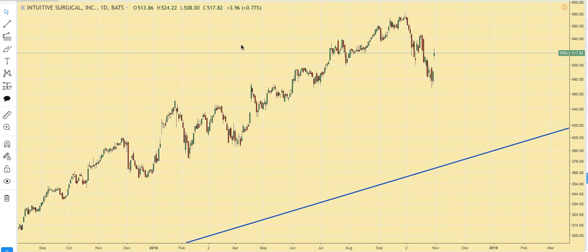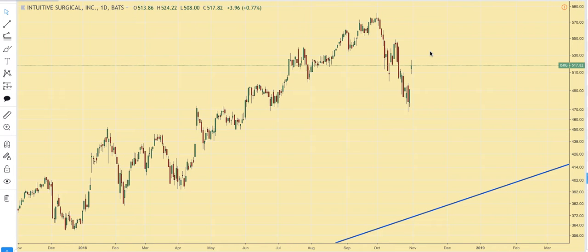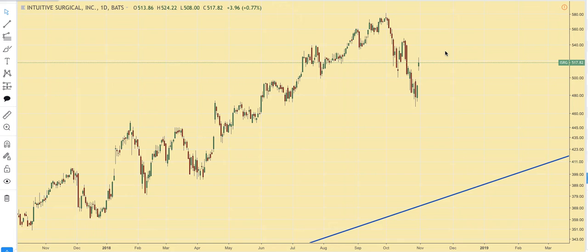So what we have here is a daily chart of Intuitive Surgical. At one point, and it may still be, they were on the IBD 100, so I know there's a lot of institutional interest in this stock. It's followed heavily by analysts, so the volume is good. The options are very liquid. So there's a lot of ways to make money in a liquid stock like this.